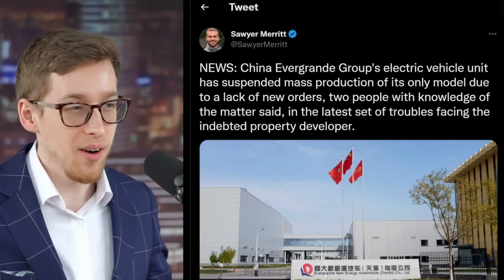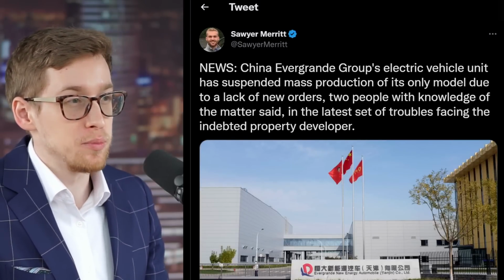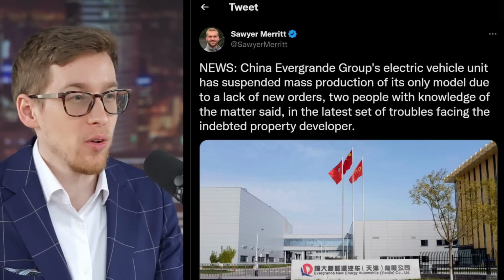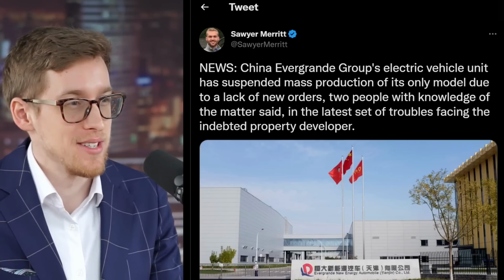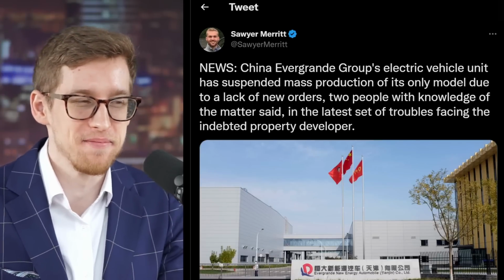We are seeing now harder times in the electric vehicle industry. This group canceled or suspended mass production of its only model due to a lack of new orders. Wow, 2 people with knowledge of the matter said. I mentioned many times before that Tesla is going to benefit greatly from a recession, and we are seeing signs of that happening here already. We also have a new research report, which I will be digging deeper into later today, so look out for that video. In the meantime, these are 48 reasons why I only own Tesla stock in my stock portfolio.